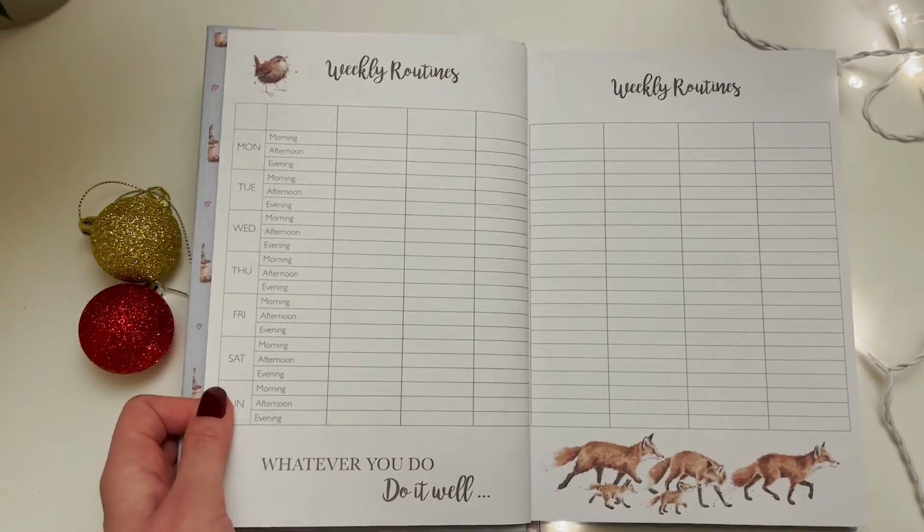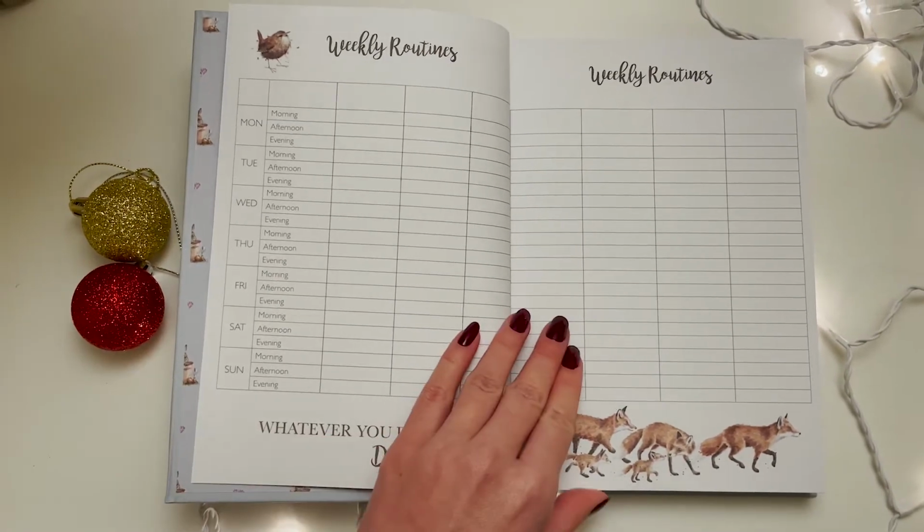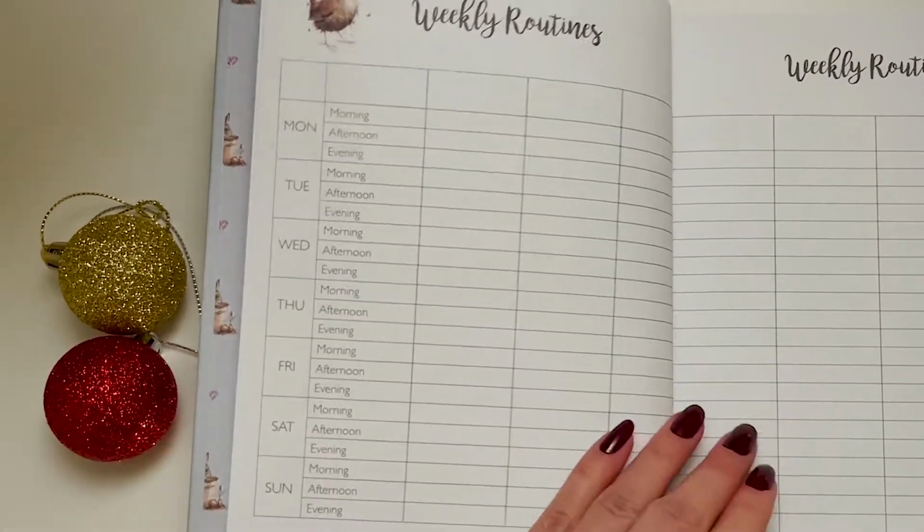And then you get some information about all the illustrations and animals that you get for each month. It tells you what the artist feels about that specific illustration, what's the thought behind it, which is really nice. And then you get weekly routines, which I haven't quite figured out yet, but you basically get Monday morning, afternoon, evening, and so on, and then it repeats itself. I'll probably use that for skincare or face masks or some sort of thing like that.